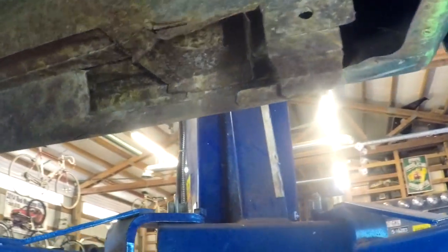And here you can see that bright green again. The light's kind of glaring it out, but that's the original paint there. I think I saw it in another, oh, you can see here this support. You can see the green as well there. Here's the back of the cab, again, real solid. Then your bed starts here, and the bed looks nice.